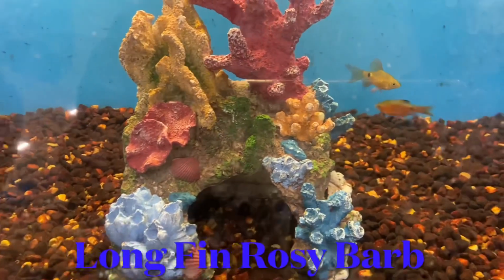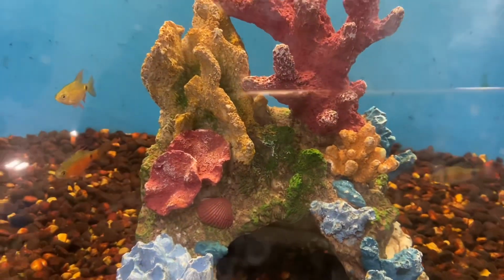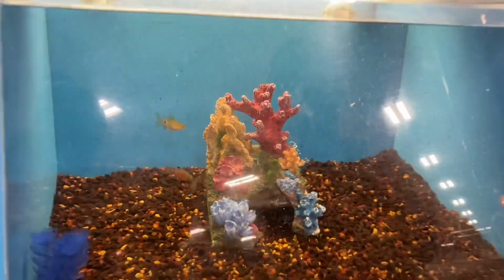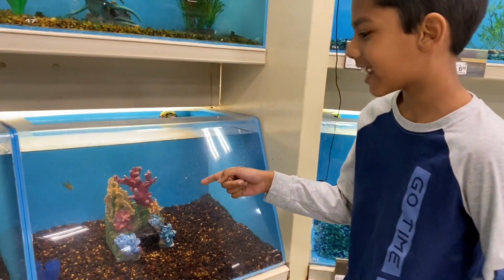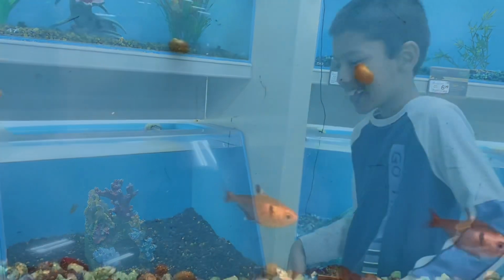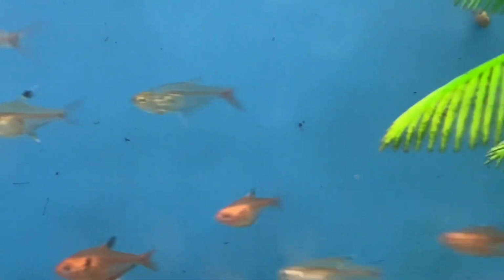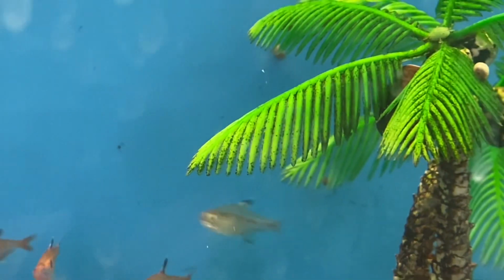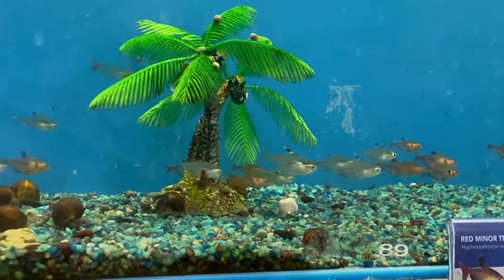Look, there are fish. These are named long rosy barb fish. They're so cool. That house they're living in, they like SpongeBob houses. Whoa, these fish swim in pods. They swim together. So cool. There's a palm tree in the water. They are coming to me.